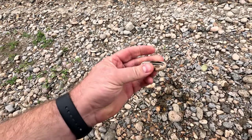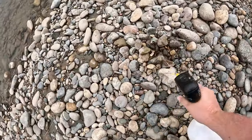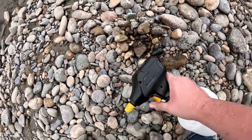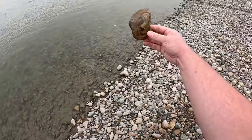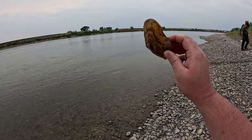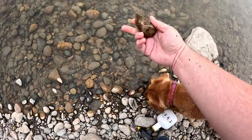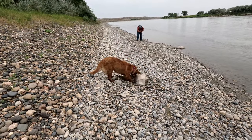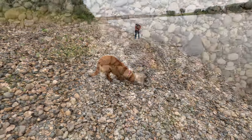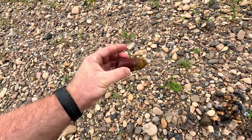Nice little piece of wood. Make a good little tumbler. Yep. First agate of the day. That is a pretty jasper. Found my first agate of the day. Took it a little bit.